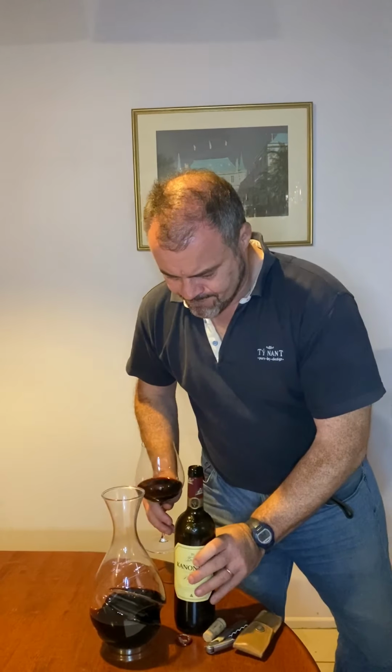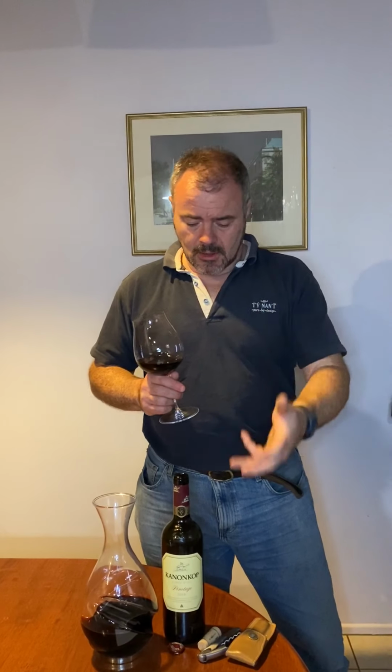Pinotage is probably a bit of what in the UK you call a Marmite variety. You either love it or you hate it. It's a grape variety that's a crossing between Carignan, the bulk southern French variety that can actually produce some fantastic wines of its old vines and low cropped, and Pinot Noir, the elegant red wine of Burgundy.